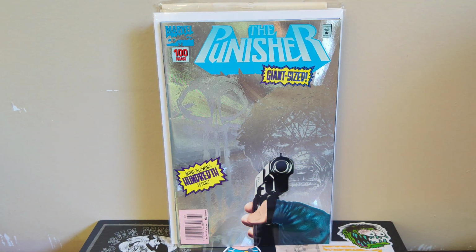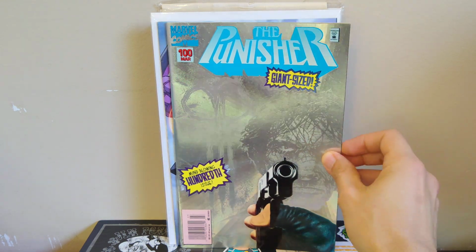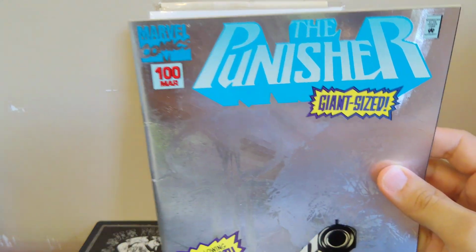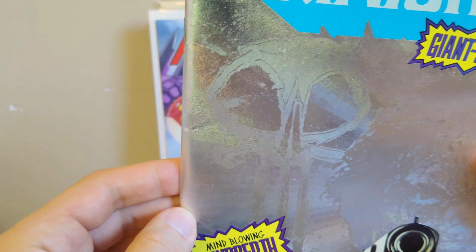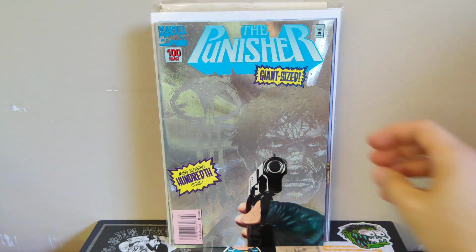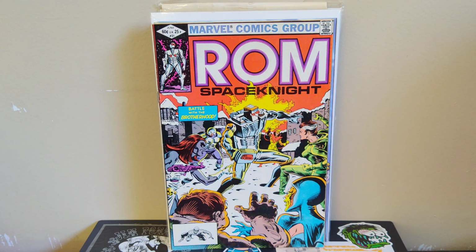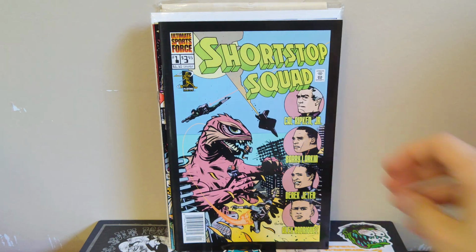Got Punisher number 100 in a newsstand. Pretty cool. Got the shiny foil cover there. I've seen these a few times, but they're always pretty beat up. You can see there's kind of a crease there on the side, but it's a newsstand, so that's why I grabbed that one. Got ROM 31. I think this is the second or third appearance of Rogue there. You see Mystique and then Rogue on the cover, so it's interesting that her early appearances are in this book, but there you go.